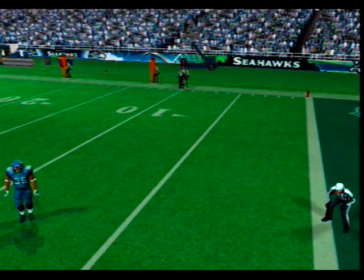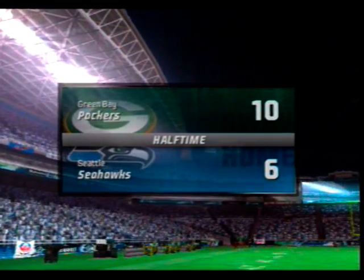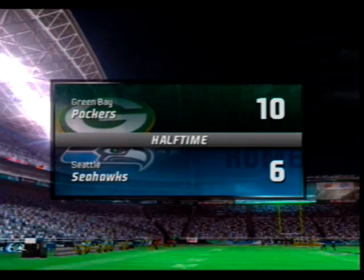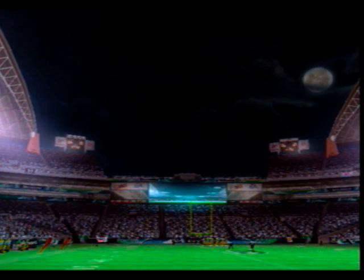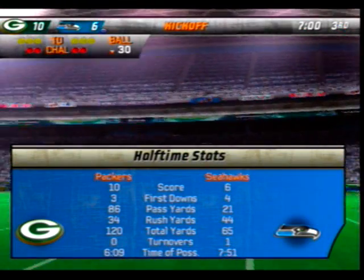At the end of two, the score is 10-6, Packers. The Packers 10, the Seahawks 6. We're ready to begin the third quarter of play.